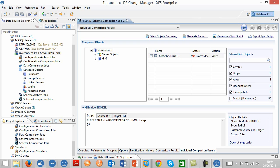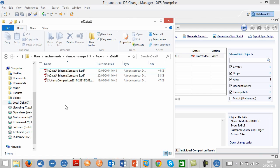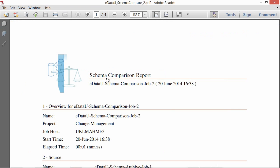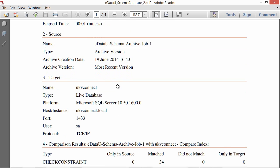You could also choose to have the application open that up, and lo and behold, we have our report that we saw earlier. So essentially there's the job that's been created with all those changes that we saw earlier.